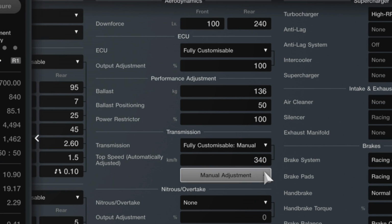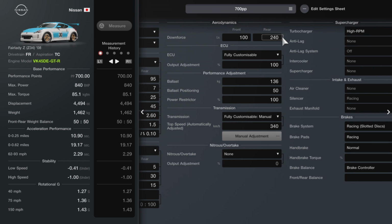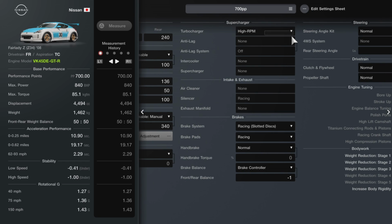The standard ratios on the transmission seem fine, so I've just upped the top speed a little bit on there. We've added some ballast to the rear of the car that not only gives it a bit more rear traction, it also gives the car perfect 50-50 weight distribution.